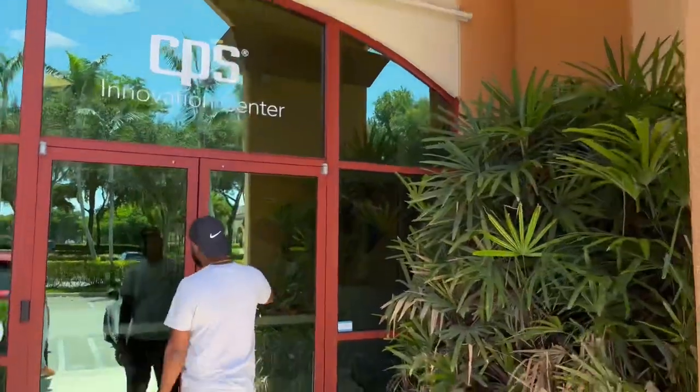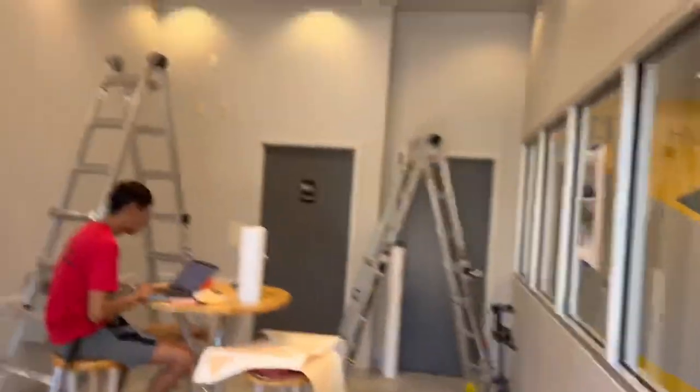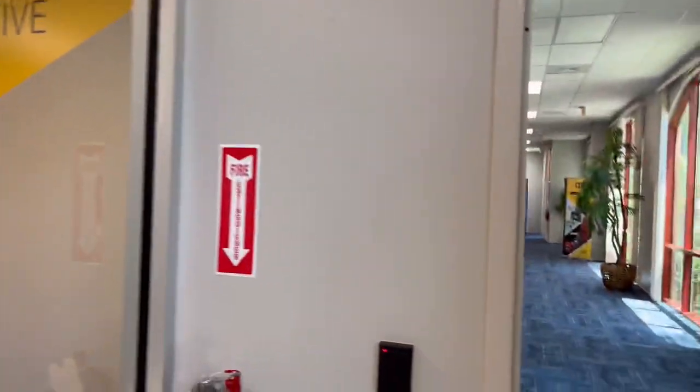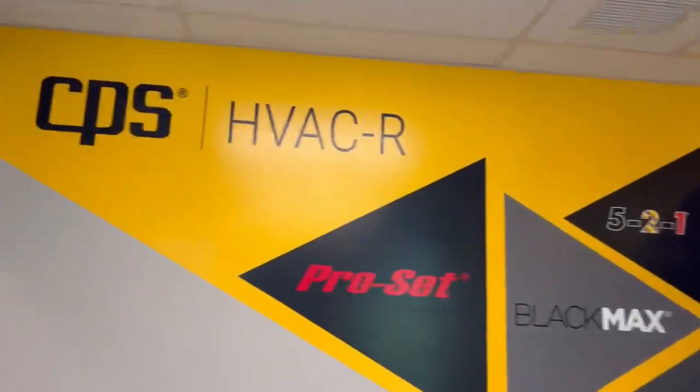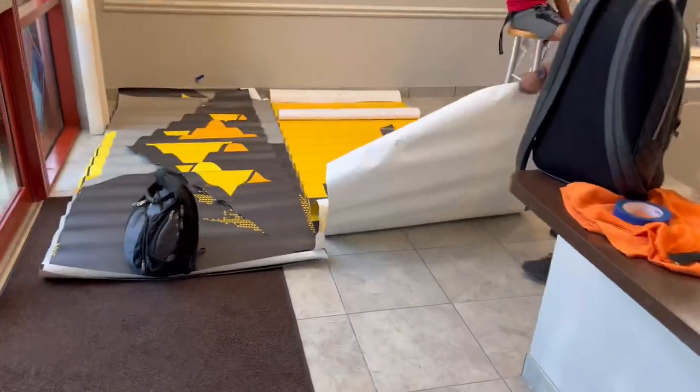Location with Vinylized Creation. Gonna be doing this office. They already started in here. Just have to do the inside of there and all the way back. So got some more work to do.